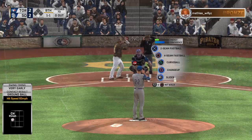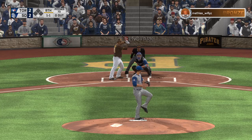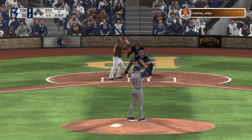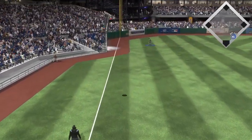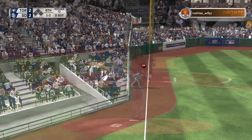Grounded, fouled off to the right side. Turned on down the line, but a foul ball. 1-2 now. 1-2. Here it comes. Now a ball hit in the air, but in play perhaps down the line. And they can't run it down.